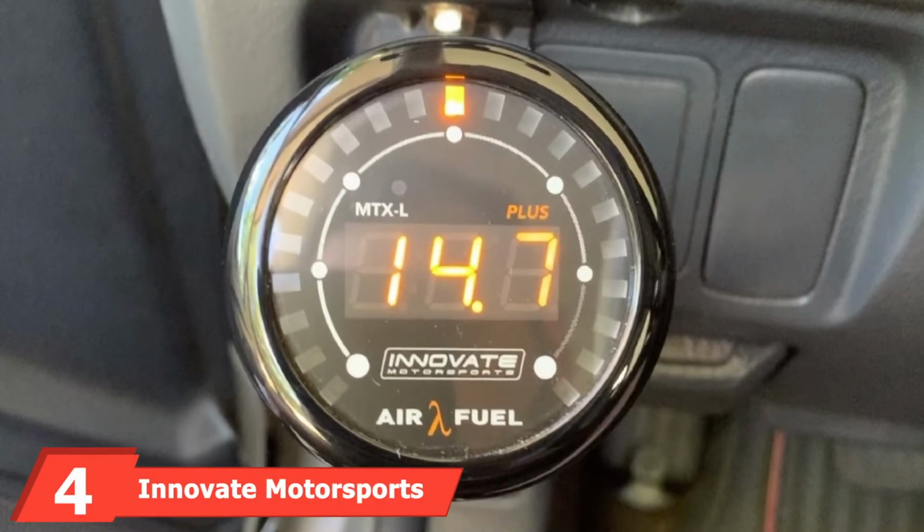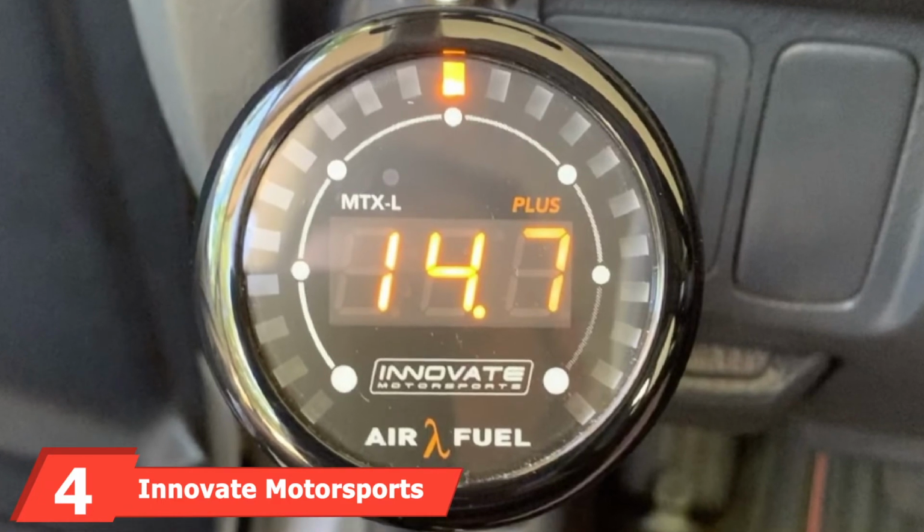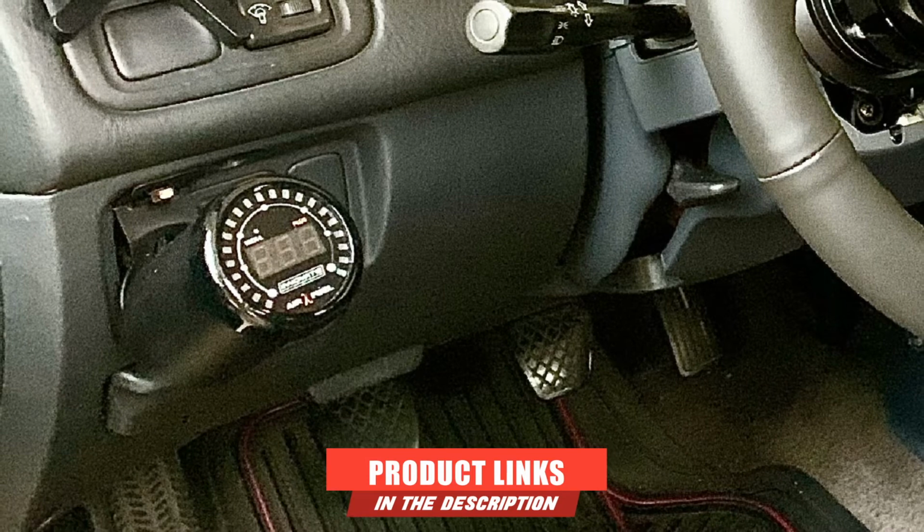Next, at number 4, we have the Innovate Motorsports Wideband Gauge. The impressive Innovate Motorsports Wideband Gauge is a fantastic product for those who want to get info ASAP.